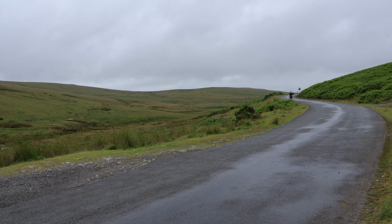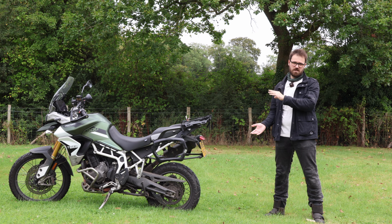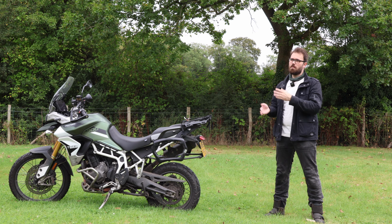Between you and me, what I suspect has happened in that case is that Triumph originally aimed this kind of at the A2 market, so that this would be restrictable down to about 47 horsepower. They've probably realized in the years since that nobody really buys it for A2 purposes to restrict it, so they've probably just squeaked out a bit more power since.